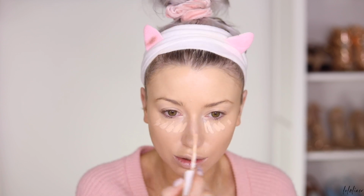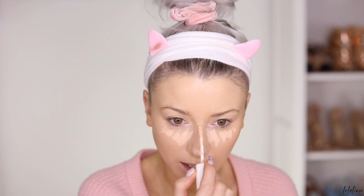And now I'm taking my Fenty concealer just to highlight a little underneath my eyes. This is the shade 200. And I'm just going to highlight a little on my nose here and here. So this just adds a little bit of brightness to my skin. I'm just going to run this across my eyelids. So you can see now how my base looks nice and glowy and hydrated and fresh.